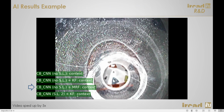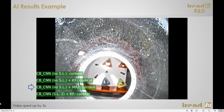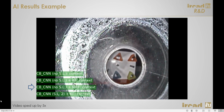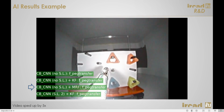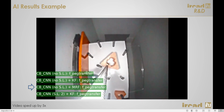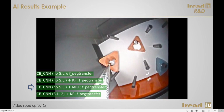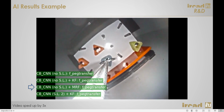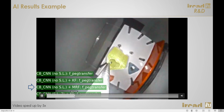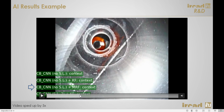Here we show an example of the results of the AI software on a test video. We emphasize that this video was not used for training the system, so it represents the performance on a novel video never seen before by the system. We have actually trained several different AI models, and the best performing one is indicated with the arrow. The context label is used to indicate no task being performed. As you can see, as we move to different parts in the video, the system is able to correctly determine the task being performed automatically, using only the video as input.